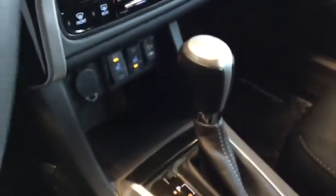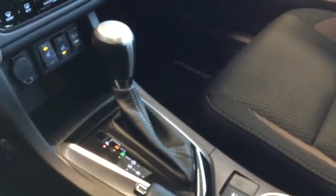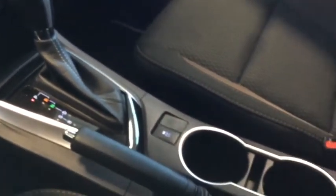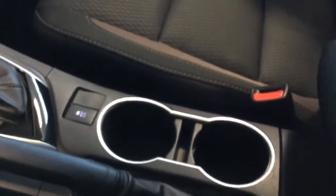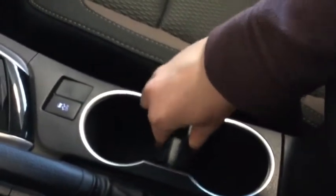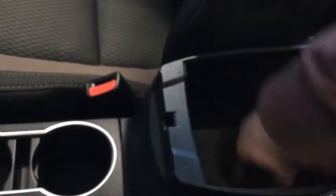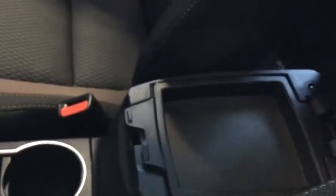We have all the storage space available to you underneath, as well as this beautiful leather trim on your shift knob and on your parking brake. You have your traction control, plus that chrome detailing on your cup holders with that removable piece, so it's easy to clean. Taking a look at your center console, also another removable piece, plenty of space to store everything you need. And you also have that top shelf for any smaller items that you want to carry.